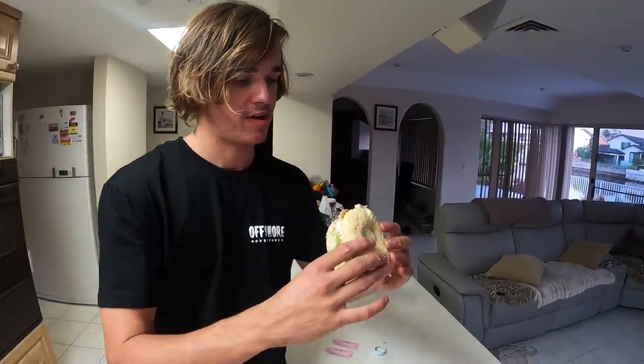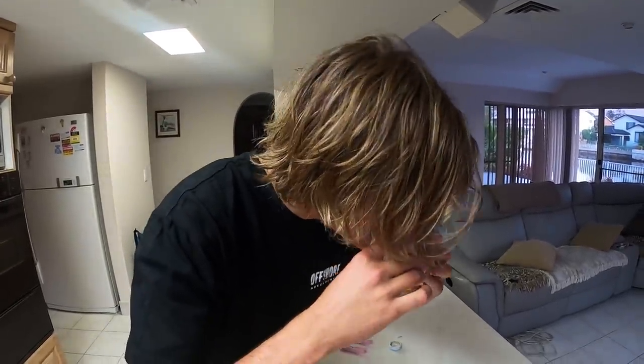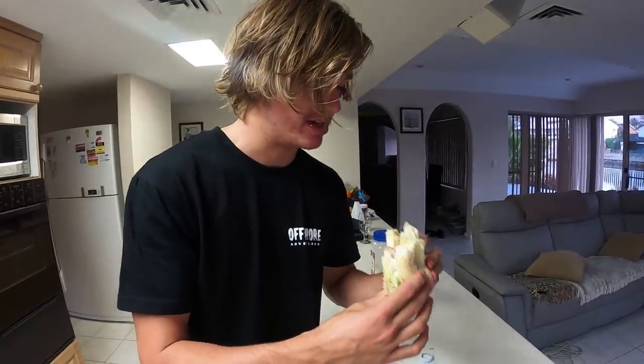First time, bagel, trout, lettuce, tomato. Couple sauces, here we go. That's so good. Really hard to eat, but that's actually so good.